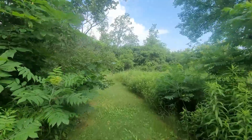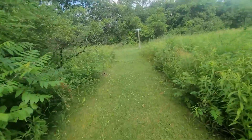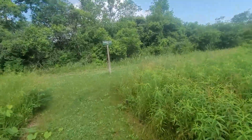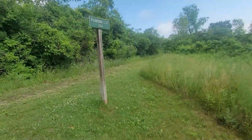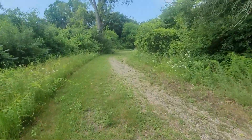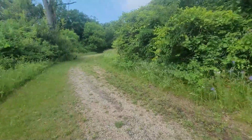Parking lot. Yep, we're back to the start. Well, that's a pretty sweet trail. Again, maybe one I would try to come back in the winter. Or fall. Just love the wildflowers, so pretty.